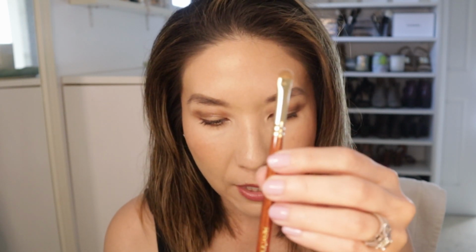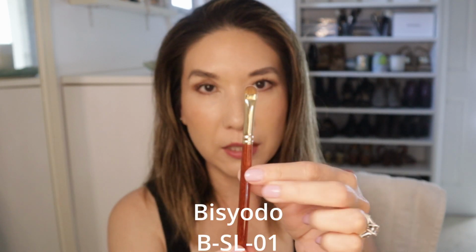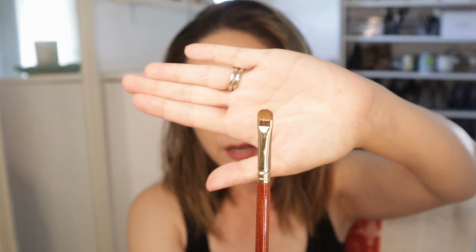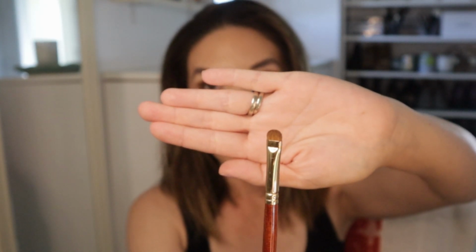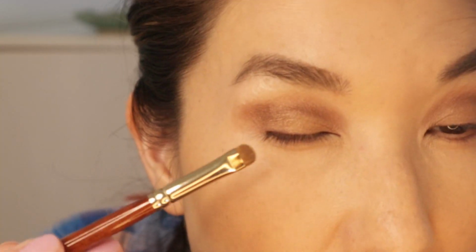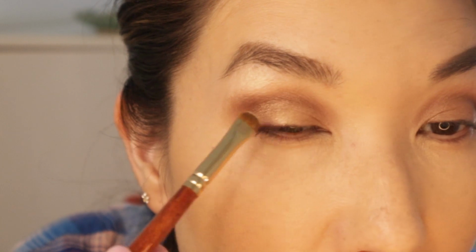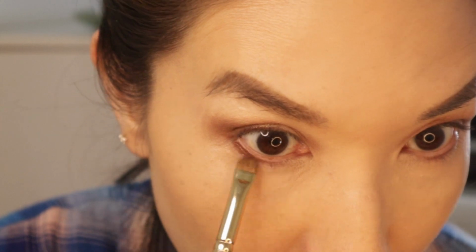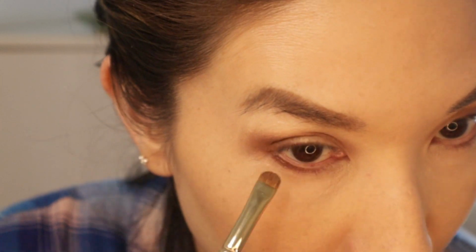I got the BSL1, which is the little shadow liner brush, and it's made of weasel hair. I used it today, and I was going to use it for shimmers, but it didn't work so well for that, but it worked really well to line. It produced a very, very fine, specific line, and I used it with the darker shadows that I had in that Dior Riviera palette, and it worked really, really well. So far I'm really liking this one.